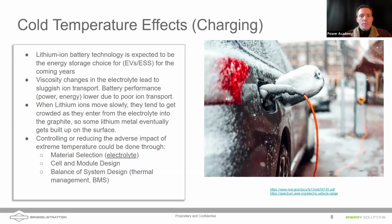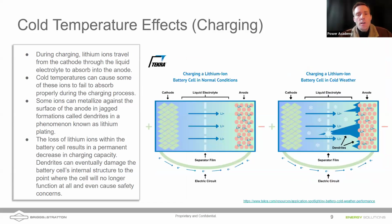So we're going to talk a little bit about what happens. We're also going to talk about why we're slowing down the charging rate. Why is it dangerous to charge quickly in cold temperatures? During charging, as I mentioned before, we're pumping the electrons from the cathode layer over to the anode layer. That frees up lithium metal to become lithium ions, and that ion is inside this kind of liquid gel, which we call electrolyte.